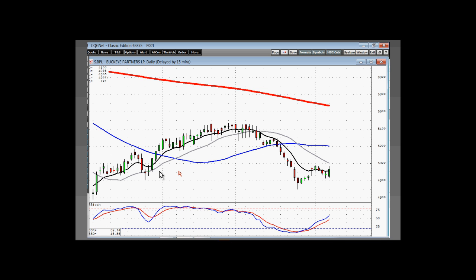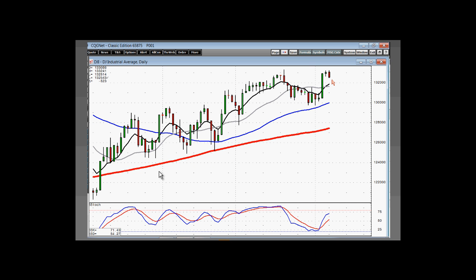Oh, the Dow. I think we're in a slow uptrend. About the same trajectory as what it did before.